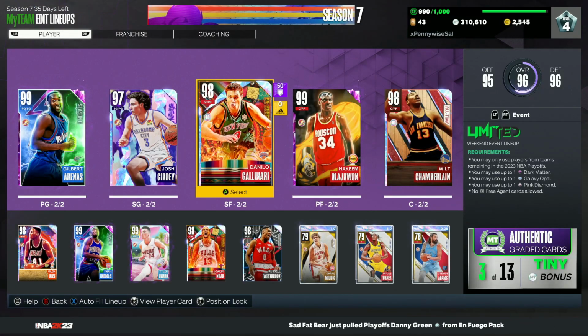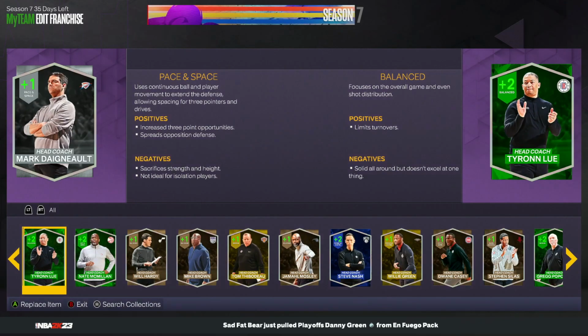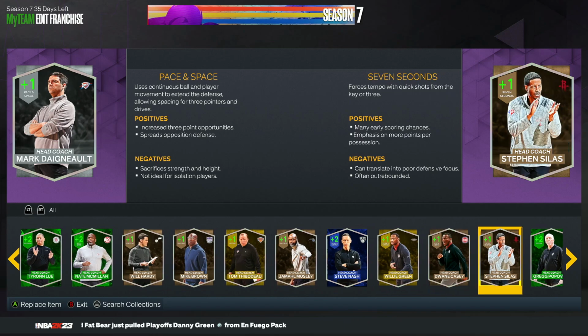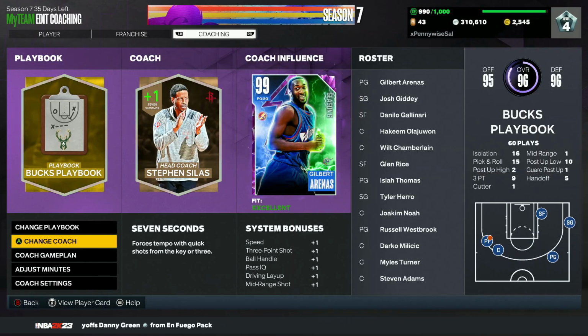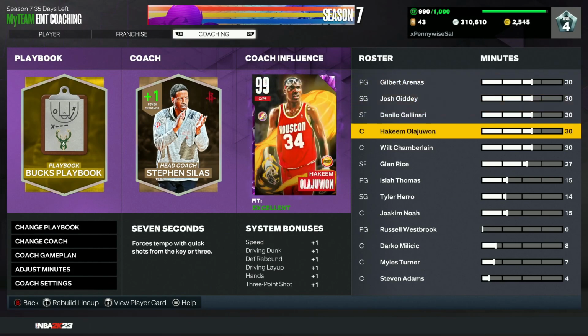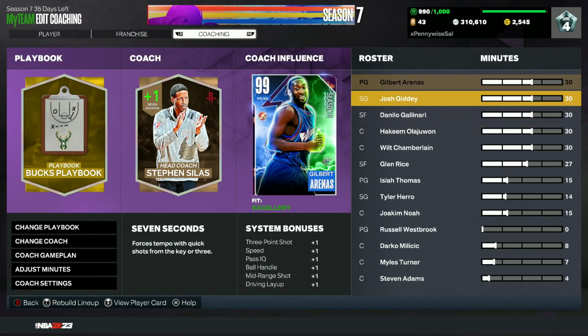It's a little bit better than pace and space. It's very similar, except it's going to give a 3-ball and speed to a center and power forward card, where pace and space only gives speed. So if I go to coach settings, go to adjust minutes and look at Hakeem Olajuwon, if you guys remember, Monty Williams would give +5 speed, but it wouldn't give +5 3-ball. So that's the difference between a pace and space coach and a 7 seconds coach.